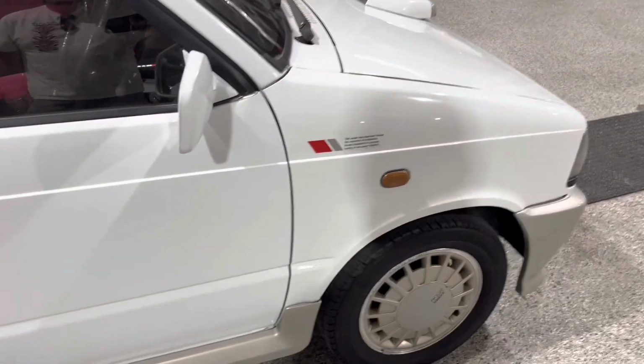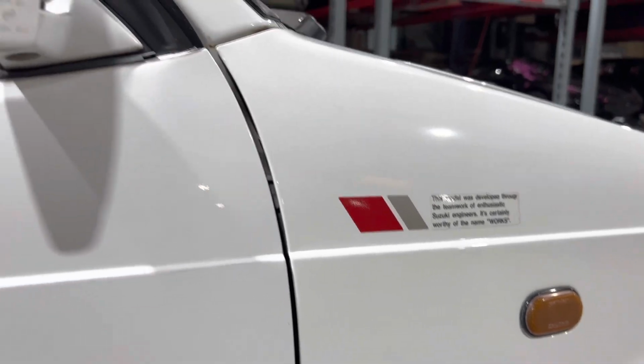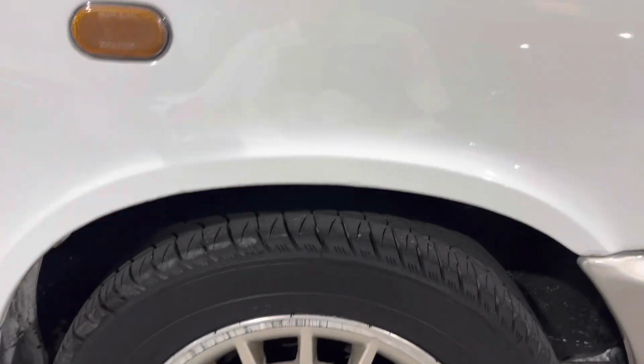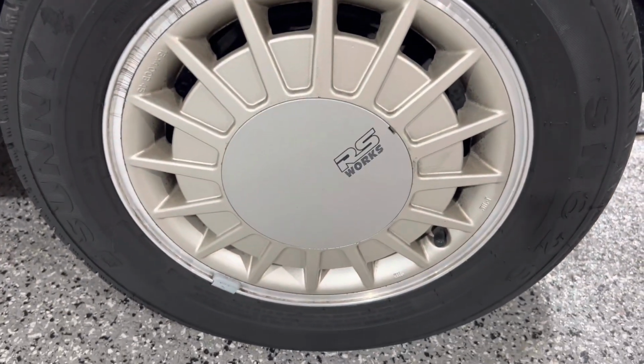Now, one thing I do notice here is, so that fender and that door, looks like that fender's been painted, I think a long time ago, but anyway, it is what it is. I think it's just the fender though, I don't know. Maybe the hood has, maybe the front half has been repainted. Maybe that's why it's so clean. Probably had some little fender bender or something. There's our other front wheel, little side markers.